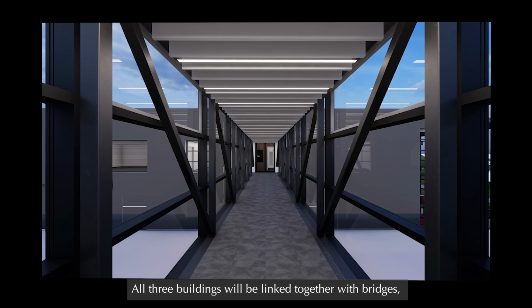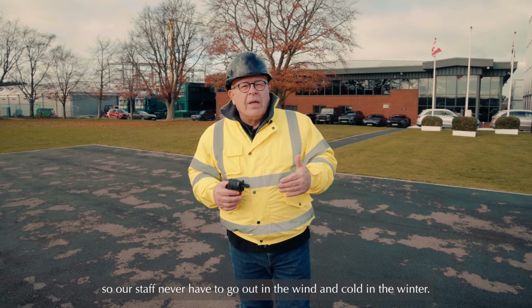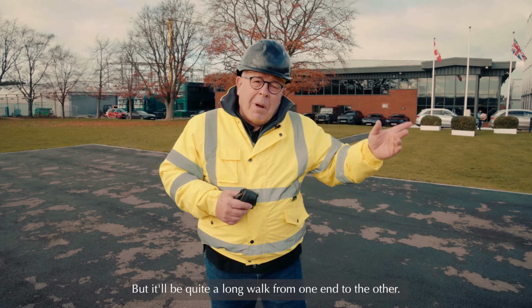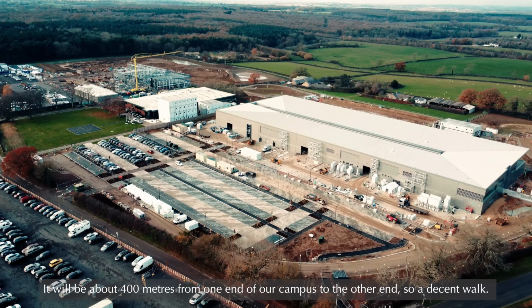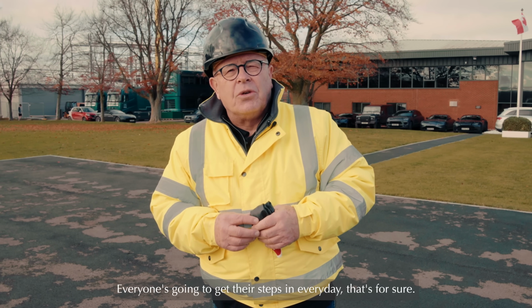All 3 buildings will be linked together with bridges, so our staff never have to go out in the wind and cold in the winter. But it'll be quite a long walk from one end to the other. It'll be about 400 metres from one end of our campus to the other end. So a decent walk. Everyone's going to get their steps in every day, that's for sure.